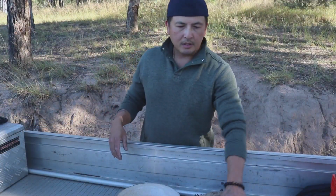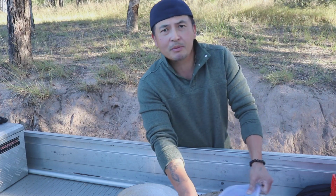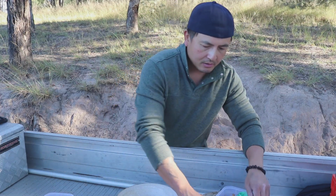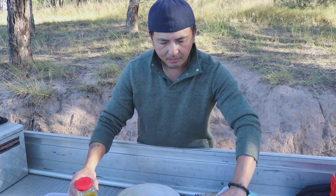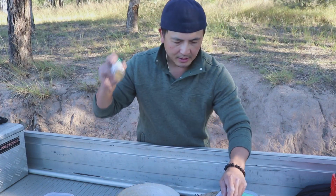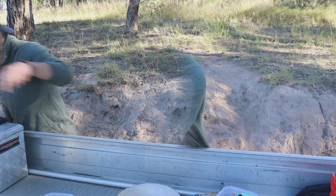Okie dokie, so now that we're waiting for the flames to die down a bit until we develop a nice bit of coals, I'm going to start preparing the seasoning for the duck. So I just brought a few ingredients from home. In the list of ingredients there's going to be a bit of oil, pepper, some garlic powder, Chinese 5-spice, a bit of salt and sugar.